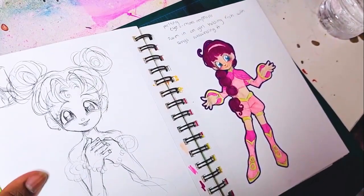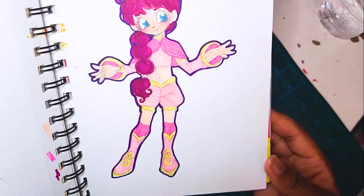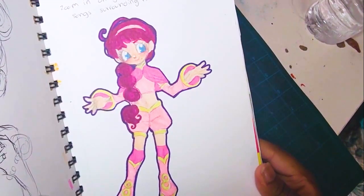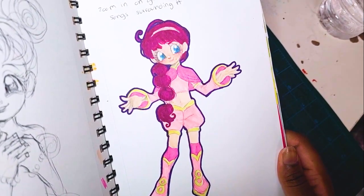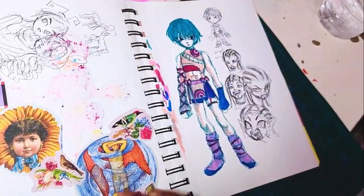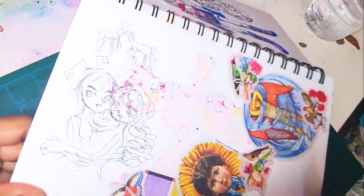This is an attempt at sketching Sailor Moon, but it didn't really turn out too well. And then this is a redraw of this chick that I drew in elementary school. Oh my gosh. I was just trying to redraw her. The colors aren't completely accurate, but that's okay. It was just a sketch. We're getting towards the end. CFP. Yeah, I don't know. I was just doing something.